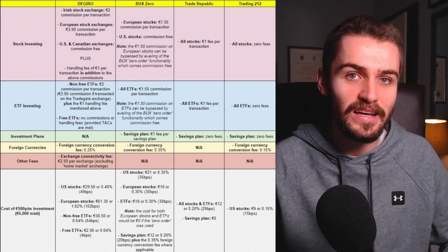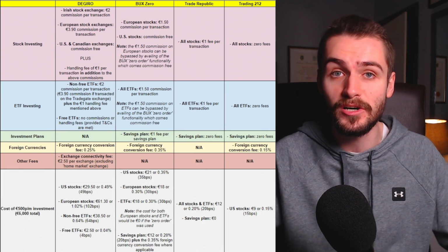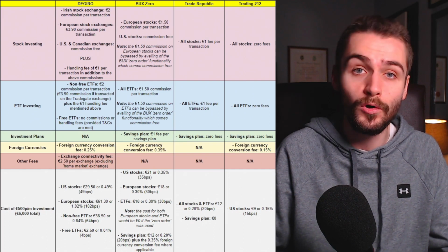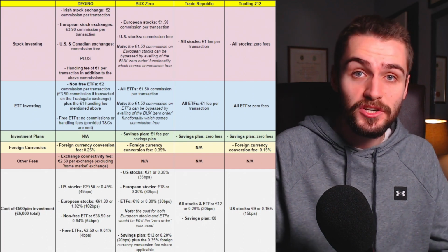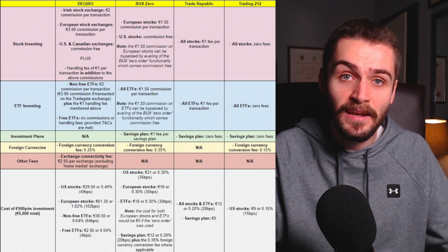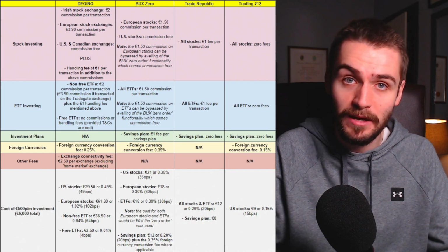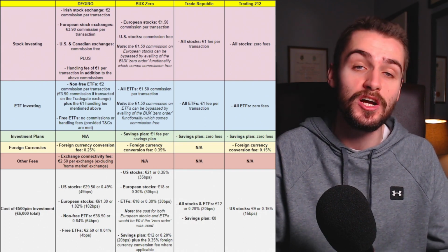But if you're investing in stocks and ETFs that are denominated in euros and there's no currency conversion involved, then Trading 212 could be the better play. This is especially true if you don't want to be bound to monthly recurring investments, because again, Trade Republic charges a flat €1 fee outside of the savings plan feature, whereas Trading 212 charges no fees.